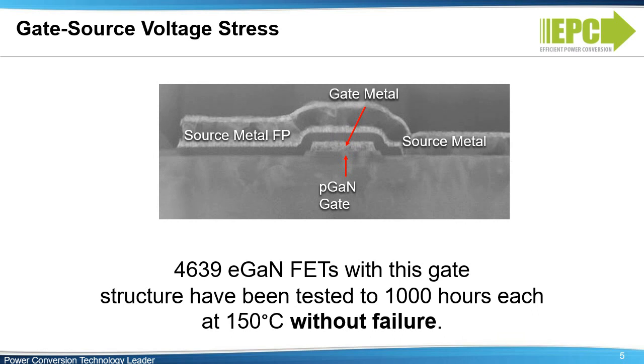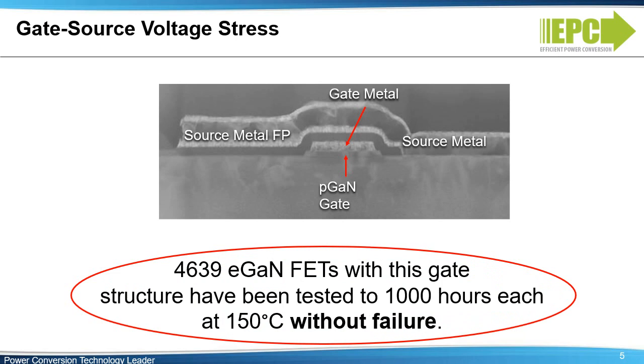To start off with, let's look at the structure of our gate to source in our eGaN transistors. To begin with, I'll say that at this time, we've tested 4,639 of these transistors to 1,000 hours at maximum temperature and maximum voltage without a fail. But of course, that's survivor bias. Those gates look like this in cross-section. They looked like it at the beginning of the test, and they look like it at the end of the test. So we really haven't learned anything.